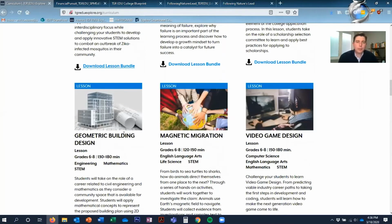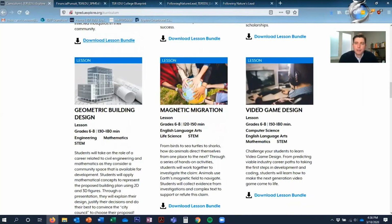Continuing on, you'll see additional lessons in STEM. I'm going to highlight video game design. This is another one that I think could work well from a remote learning perspective. It doesn't require many additional materials outside the classroom. It walks students through how to use Scratch, which is a free, open source coding platform where students can actually code out a video game. So I really recommend you look into this as an option for students in the technical or coding space.